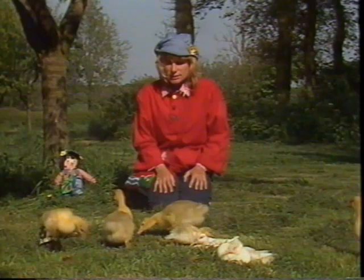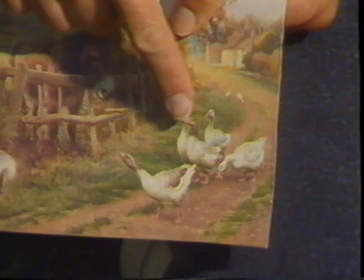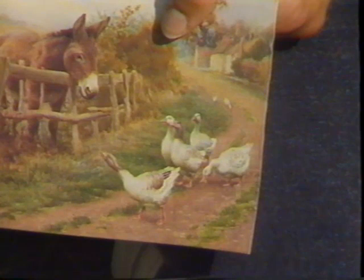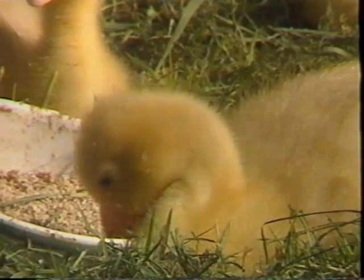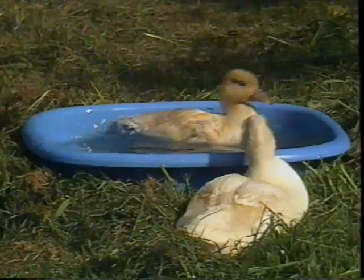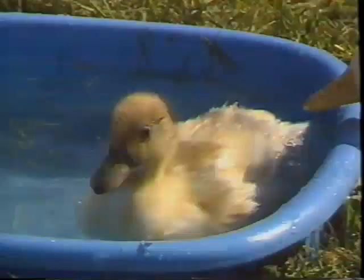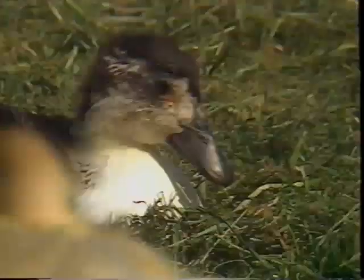These goslings are about 2 weeks old and they're all fluffy. When they get older, they look like this. Some people have guard geese instead of guard dogs because they make a lot of hissing sound when they're adults. Can you see the ducklings on the pond? They're a bit older, they're about 6 weeks old, and they're just starting to get their adult feathers. They all hatch out of eggs.